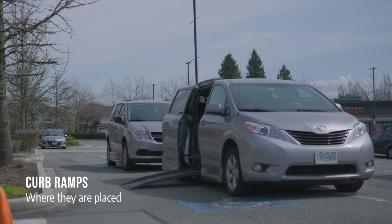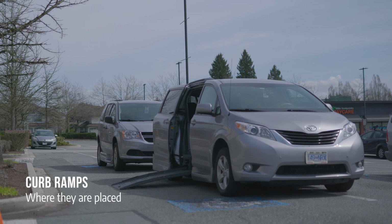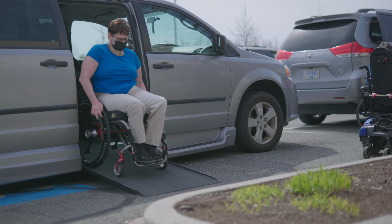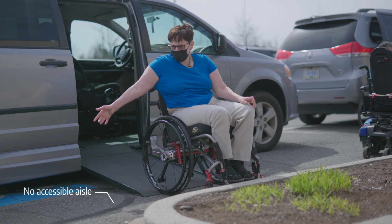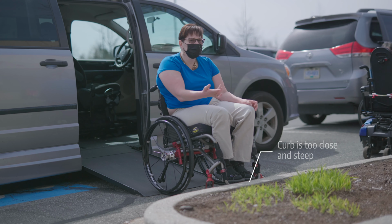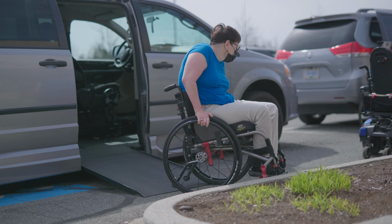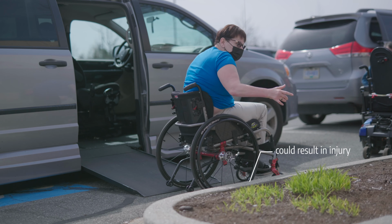Obstructions or lack of ramps resulting from others parking too close is also an important consideration. Here we have Kim, literally at risk of falling off her wheelchair because of the following factors. No accessible aisle. The curb is too close and steep to the accessible space. Improperly designed curbs could result in injury.